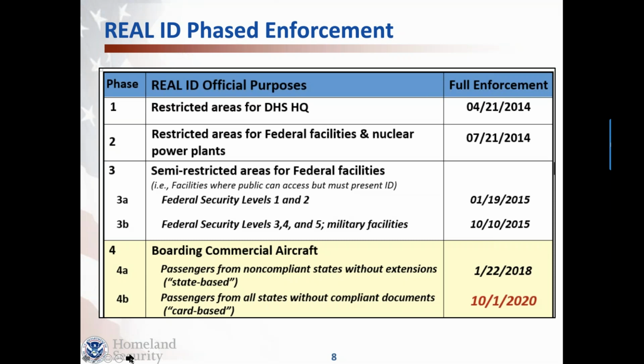So this is just to show you that we've actually been implementing Real ID over many years now. Going back to 2014, we began at DHS headquarters. We expanded to other federal facilities. And then finally, we're coming to boarding commercial aircraft, as you can see, October 1st, 2020. So right now, for states that are compliant or have an extension, we're not enforcing any of these right now. All 4 of these phases will be introduced on October 1st, 2020.